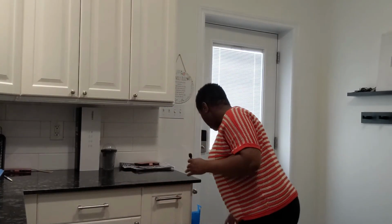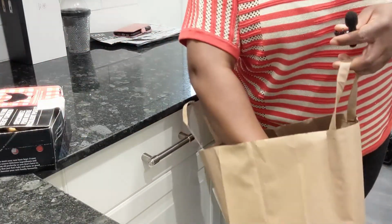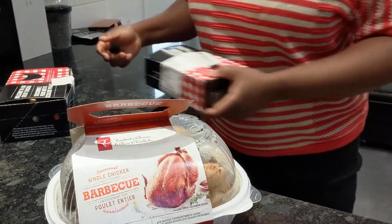I just stopped on my way home from work to pick up something for dinner. This is now becoming our Thursday dinner routine because I can't be bothered so much. I just picked up some chicken. I got some fries. This is actually potato wedges. I'm gonna put it in the oven actually.